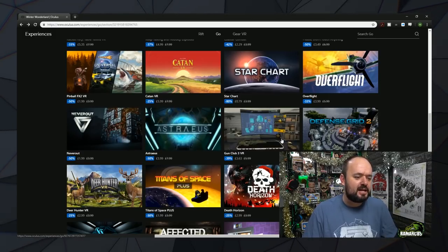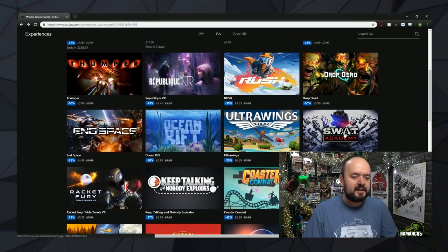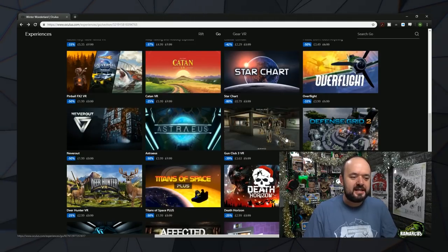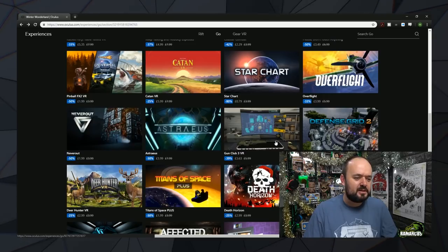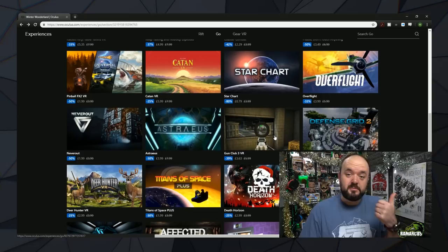Gun Club 3 VR. It feels a bit more like, was it SWAT Academy, Gun Club, because you're just shooting targets and things that are coming around. It's very much a similar game. They're the same price as well. So you pick up one, you pick up another. This one, I think, looks like it's had an update of some sort, so maybe it's worth checking out. But yeah, thumbs up anyway.